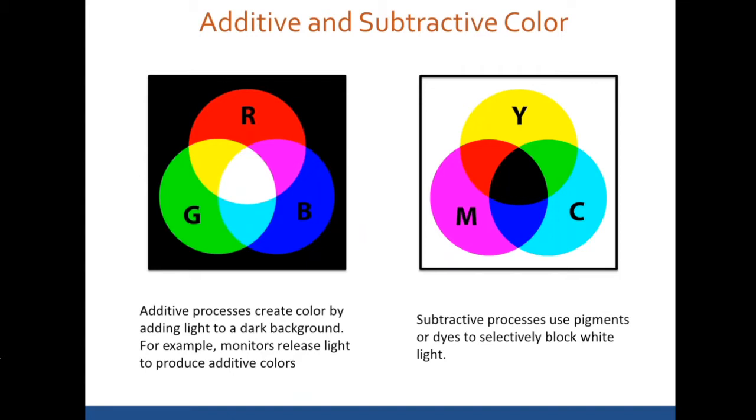In an additive process, you're creating color by adding light to a dark background. This is, for instance, your computer monitor: it's a black screen, and then it's backlit with some LEDs that are passing light through some filters to deliver a particular color. And in that color spectrum, we usually build things up through the red, green, and blue channels, and that gets us our palette of what we see on the screens.